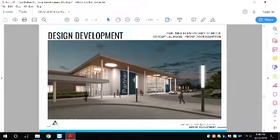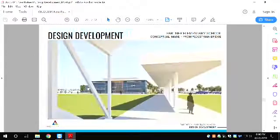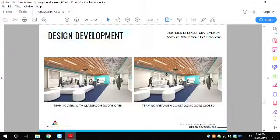This is a look at the image at night. We have these round lights that will light up, and then we'll also have a light that will light up that metal panel there with the name of the school. This is an image looking back from the pedestrian bridge back to the academic wing, metal panels on the ends, face brick between, and then the covered walkway from that pedestrian bridge.